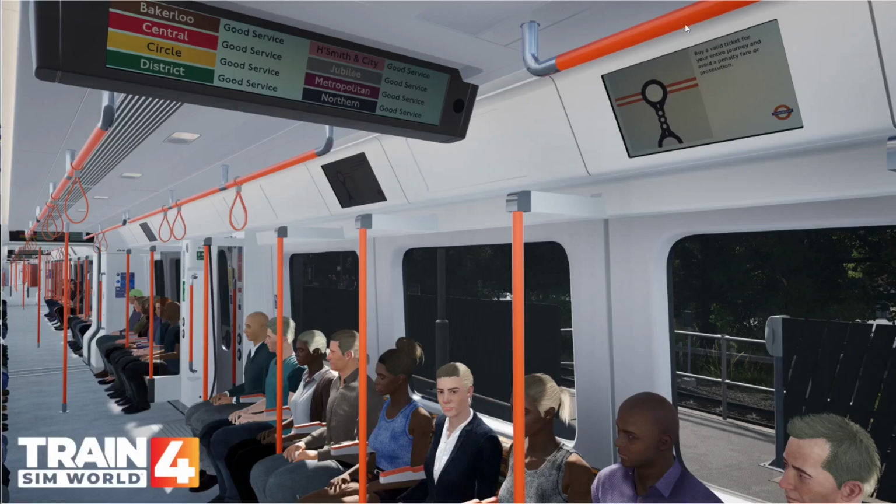And these are them screens that I was on about that work, and they changed because I think in the first look video they changed. So I think they'll show some advertisements and then some information about the Overground and stuff, which will be quite neat to see. So on to the timetable.